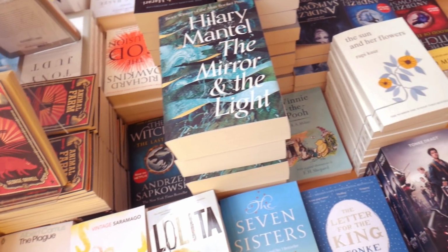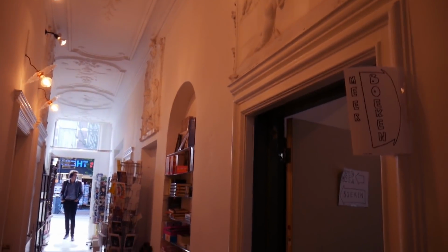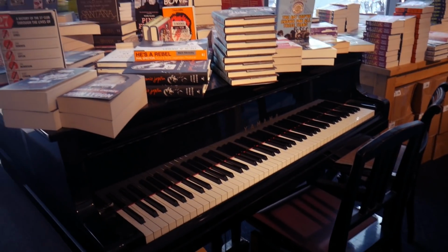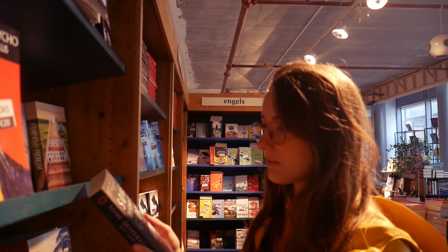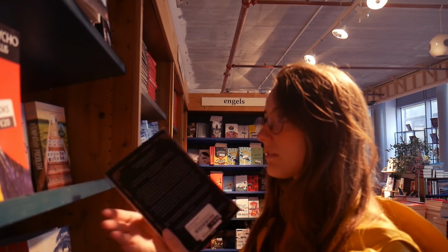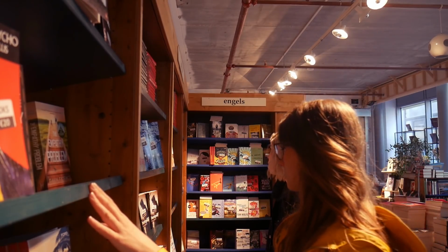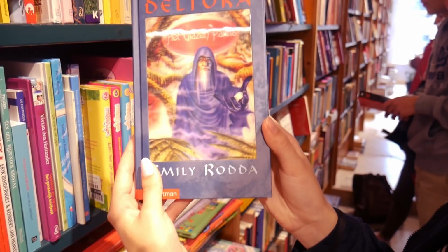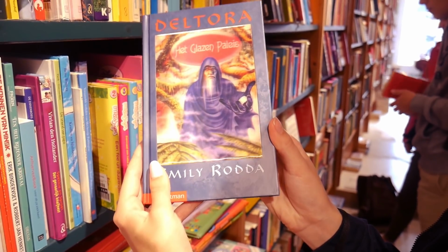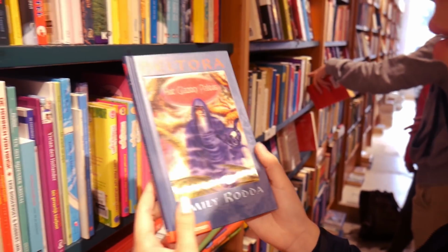Next up was the book outlet. It's a pop-up store in this wonderful old building with books everywhere. There's even a piano. And here I found this book, which is the first fantasy series that I remember reading as a kid. So let me know if anyone else read it as a child.